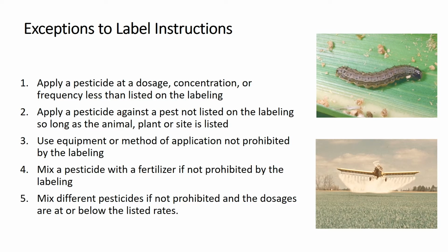But just wanted to throw out there that there are some exceptions, but we feel like the labeled minimum rates are better than trying to go below the rate or off target, things like that, because we are not allowed to do it unless it falls into one of these exceptions.